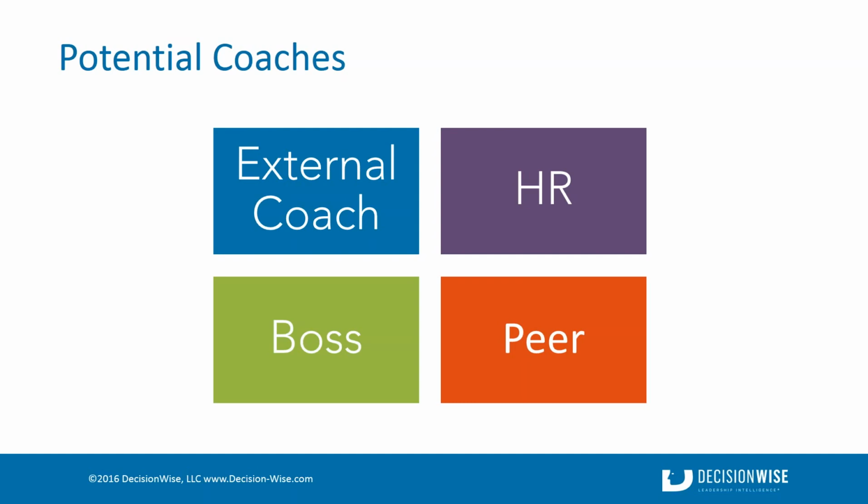Yeah, because the idea is that your external coach, you might have multiple touch points throughout the year. With HR, it might be difficult for you to have multiple touch points, but the boss and the peers will have those, and so the consistency really is helpful using those 2 groups.